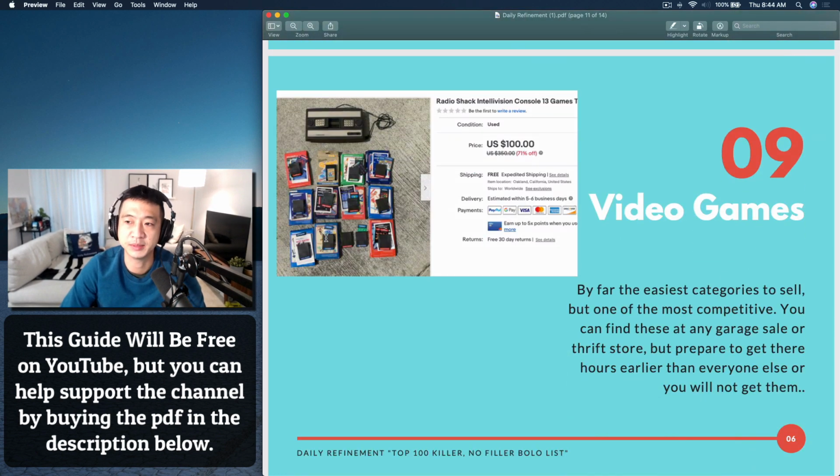Number 9, video games. By far the easiest category to sell, but the most competitive. If you go to a garage sale when you wake up on a Saturday at 8 o'clock, all the video games are going to be gone. You've got to be early. You've got to hustle. You've got to email the person the night before and say, I'll be there at 3 o'clock in the morning. Let me buy your PlayStation 4. I'm really hungry. If you are just one of those people who does this casually, you will never find video games. They sell pretty much instantly as soon as you sell them.